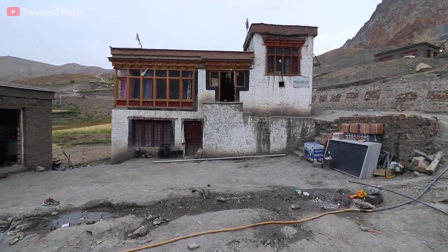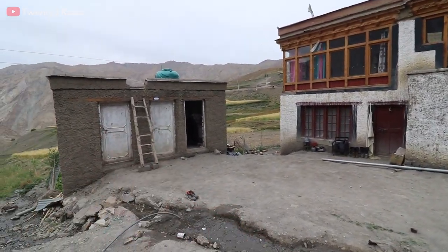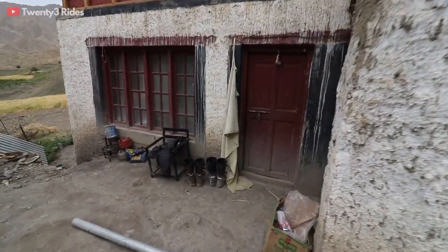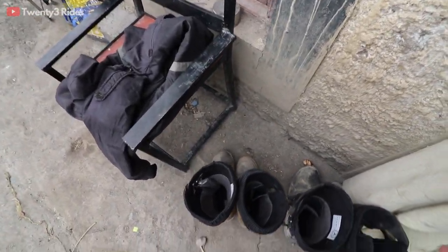So this is the Norah Homestay where we stayed. Those are the washrooms. I already told you about the harrowing experience of using the washroom here. And let me just show you the room where we were staying. Those are our riding boots, all muddy. By the way, which one are mine?